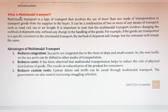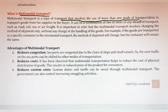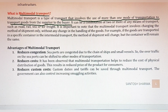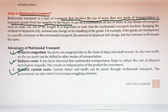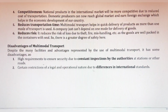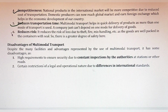The next question is, what is multimodal transport? It is a type of transportation which involves the use of more than one mode of transportation to transport goods from the supplier to the buyer. So it is so easy, and there are some advantages, like it reduces congestion in the port, it also reduces the cost, and it also reduces the customs duties and taxes and tariffs. It is highly competitive. So this point also you can elaborate. It reduces the transportation time and also reduces the risk.